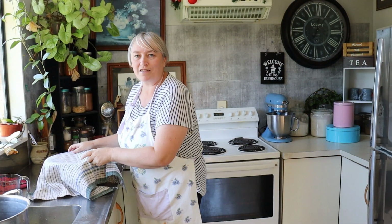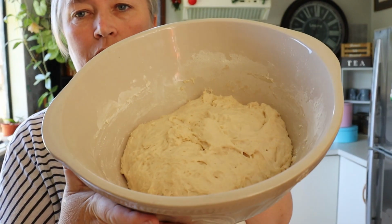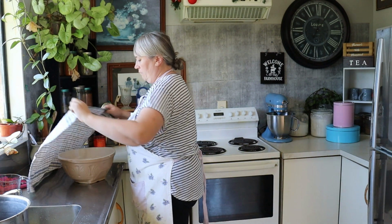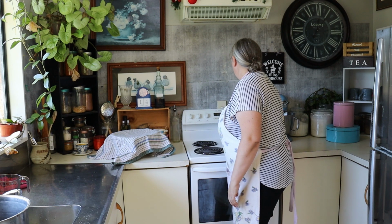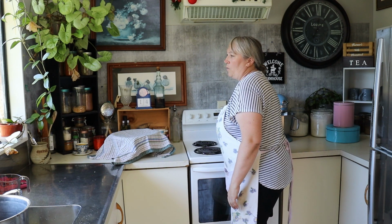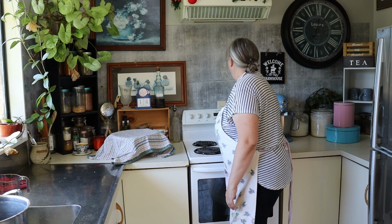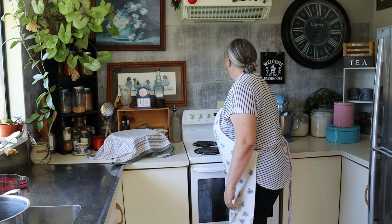Oh wow, that's rising very nicely. Might as well show you. I forgot to put the timer on. It's probably been maybe 20 minutes, so I'm just going to pop the timer on. It's a very hot day too, so it won't need as long. Let's go another half an hour.